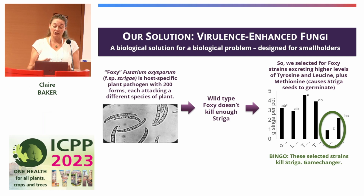So we're using Fusarium oxysporum forma speciale strigae, which is host-specific just to Striga. In fact, it's only specific to some Striga, not all. There are 40 different kinds of Striga, or more. Striga hermonthica and Striga asiatica are the most common ones, and our strains will work on those. Wild type is not effective enough. It will only kill maybe 40% of the Striga in the field.